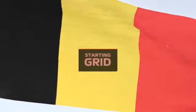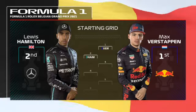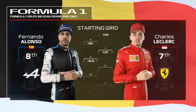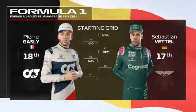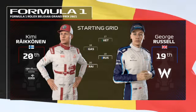With the race minutes away from starting, here's what today's grid rundown looks like. Max Verstappen put in a fantastic lap yesterday, and he starts from pole position. And Lewis Hamilton completes the front row. Looking at the rest of today's grid, we have Bottas, Norris, Sergio Perez and Ricciardo, Leclerc, Fernando Alonso, Sainz and Lance Stroll, Tsunoda, Ackerman, Esteban Ocon and Butler, Jackson, Giovinazzi, Sebastian Vettel and Pierre Gasly. Russell and Kimi Raikkonen finishes off the grid. And with preparations almost complete, let's head down to the track.